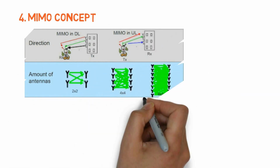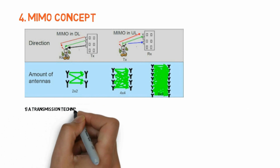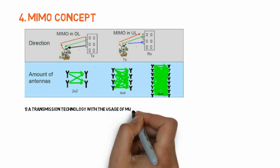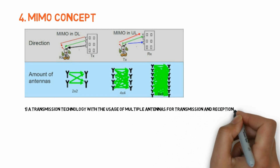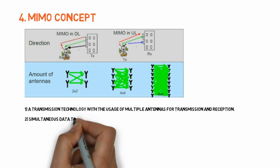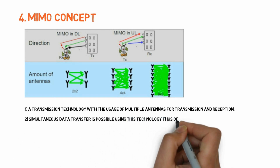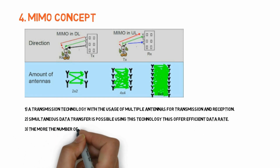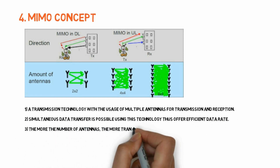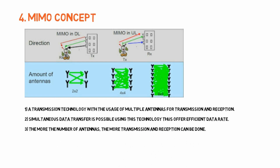Next, the MIMO concept. MIMO is a transmission technology with the usage of multiple antennas for transmission and reception. Simultaneous data transfer is possible using this technology, thus offering very efficient data rates. The more the number of antennas, the more transmission and reception can be done.